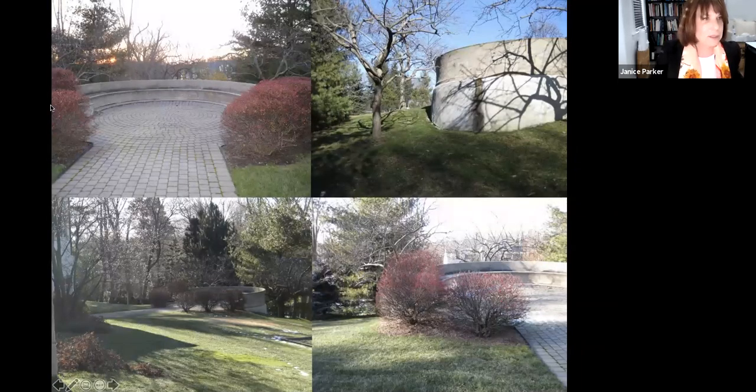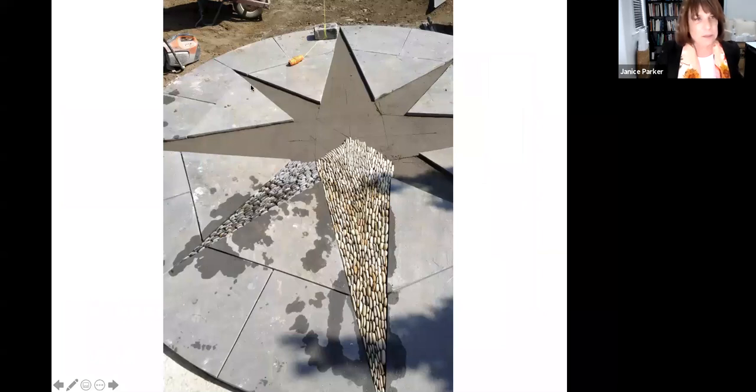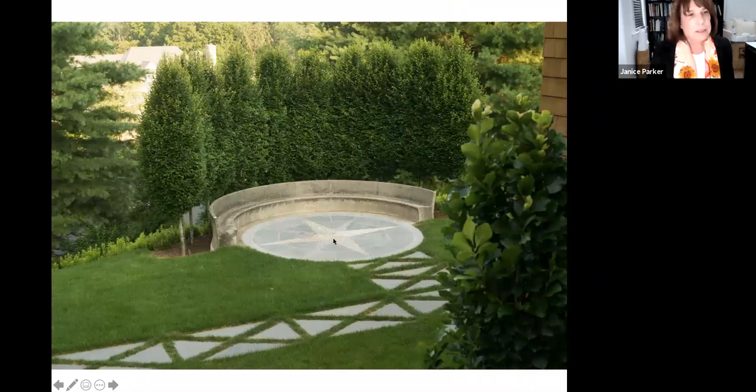Down below, there was this beautiful curved concrete bench, and it reminded me of some of the benches at Dumbarton Oaks. The back was exposed. There were concrete pavers in there, and it was surrounded by barberry, which I think anyone who gardens knows is a nasty, nasty thing. And we came up with the idea of restoring it with a compass rose with pebble mosaics, and nobody really knew how to build it, but we did a couple of samples and it was able to be done. Using different cleft and finished and unfinished pieces of bluestone, and then we filled in with the pebbles to create, at the end of the day, a beautiful centerpiece for this old bench, and then surrounded it with hornbeams.